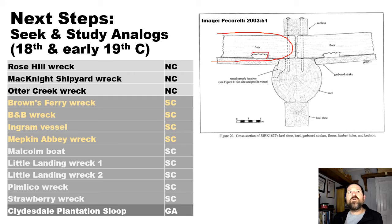You can see the limber hole here, although our limber holes appear to have been cut and chiseled out rather than augered out, as in the case of the B&B wreck, and would have sat under the keelson. Now, we don't have any evidence that the Waterlily wreck had a keel or a keel shoe or anything like this. It probably was a flatter vessel, or at least that's the interpretation right now. But this gives us some insight to how the frames of the ship would have been configured, and perhaps how the planking was attached and how the whole backbone was configured.